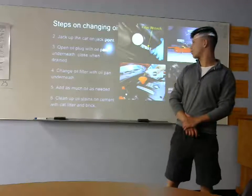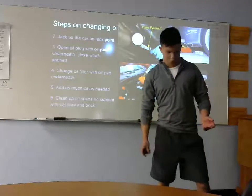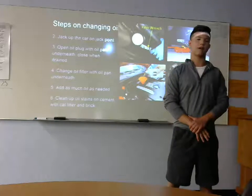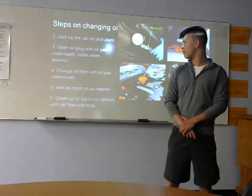Change the oil filter with the oil pan underneath. Make sure to catch the oil filter from falling into the oil pan, or oil will go all over the concrete. Add as much oil as needed. It just depends on what kind of car you have. A 4-cylinder car is about 4 to 5 quarts, a 6-cylinder 6 quarts, and a V8 is about 8 quarts.